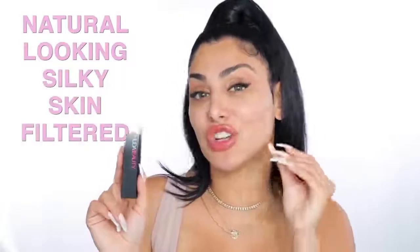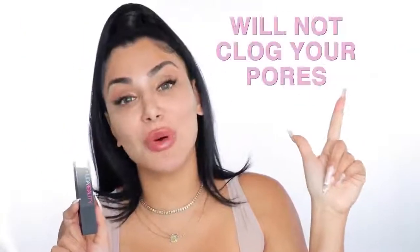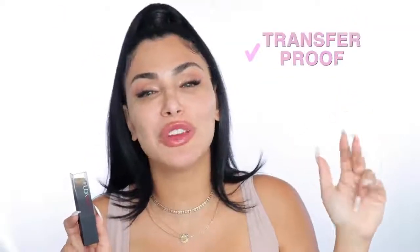So some things that you need to know about our FauxFilter stick. It is a super creamy, delicious, beautiful formula. It leaves you with a very natural looking, silky, skin filtered finish. It's also fragrance free. It's non-comedogenic, so it will not clog your pores. It's waterproof, transfer proof. It's also pool party proof because we did actually test that. And it's also sweat resistant. This can be used across all skin types, and even though it is a stick, it is non-drying. It doesn't make you feel heavy. It is so incredible to use.